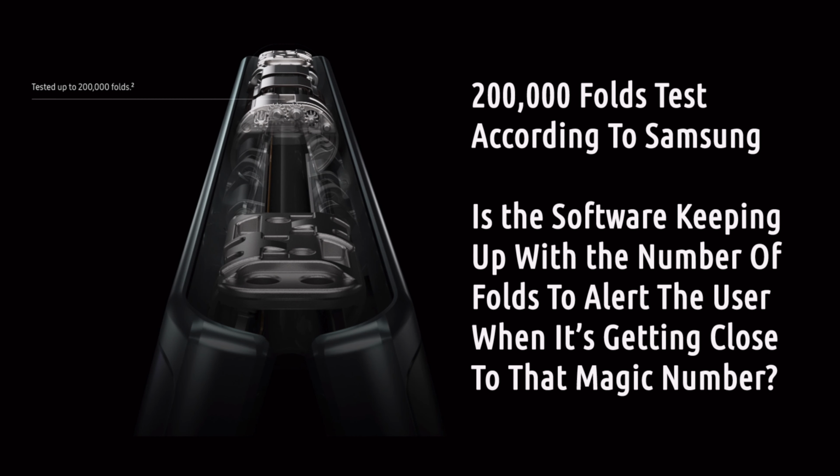200,000 folds tested, according to Samsung. Is the software keeping up with the number of folds to alert the user when it's getting close to that magic number? Of course, they went back to the lab, worked on it again and rebuilt it, and I think they have the issue fixed now. But still, the cost of buying a phone like that is way too high. So the average consumer is not going to get a phone like that.